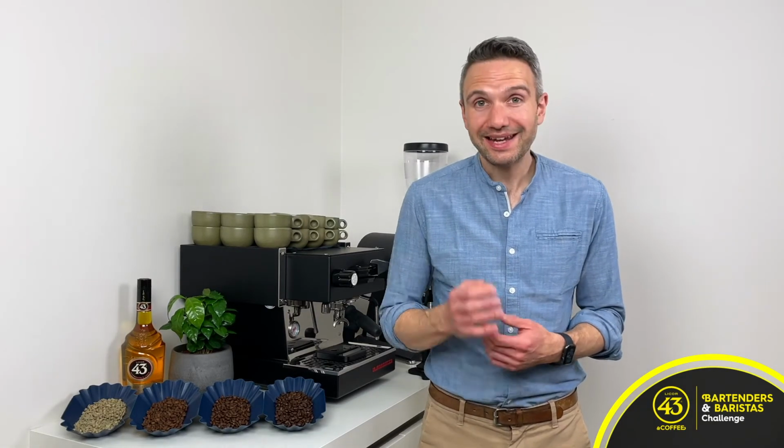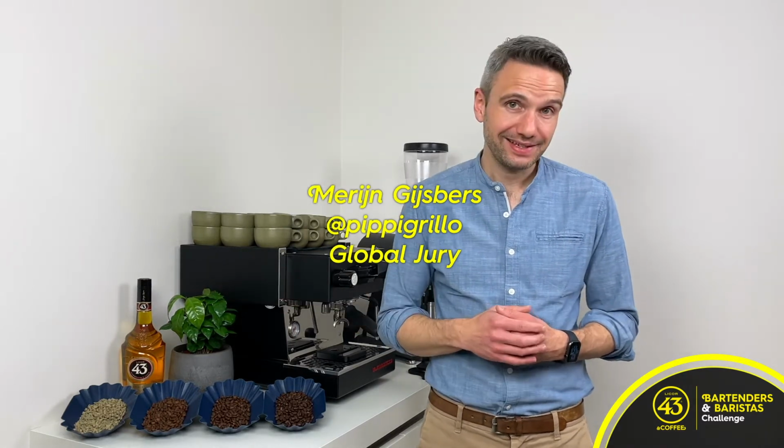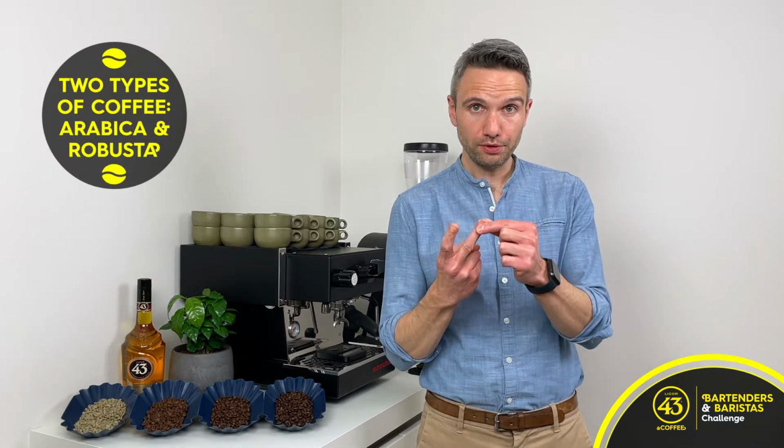So where does the coffee flavor come from? A coffee bean is the seed of a cherry that comes from a coffee plant. And for human consumption we mainly use two types of coffee, Arabica and Robusta. And these two types can be divided into different sub-varietals, which each have their own specific flavor characteristics.